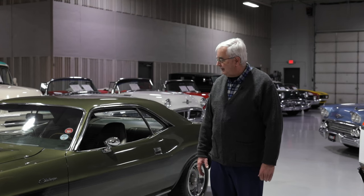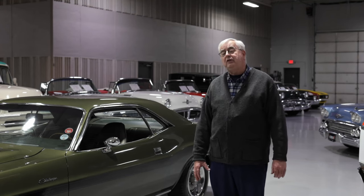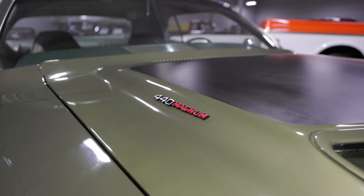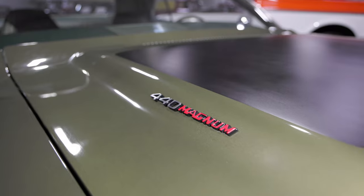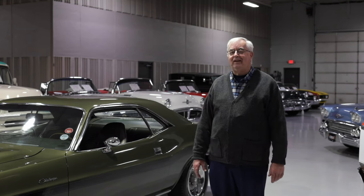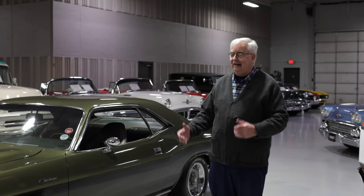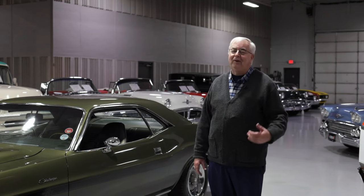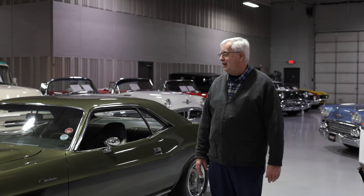Now, this particular example does not have the original motor, but it does have a 440 in this car. It has been built, and oh, does it have a great sound. I'll tell you what, that's one of the reasons you want to watch this entire video, just to hear it run. There was a gal in, she was just here with her son. I said, I'll start it. Man, I made their day. Once I heard this thing, it just gets people all in the mood for the old muscle car world.